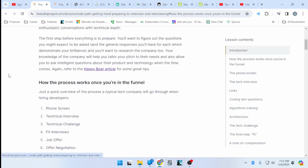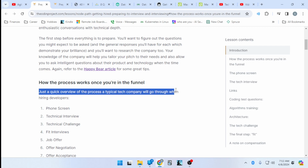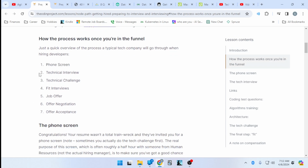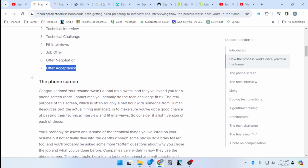So how the process works once you're in the funnel. A lot of people might be familiar with this. Just a quick overview of the process in a typical tech company we'll go through when hiring developers. So phone screen, technical interview, technical challenge, fit interviews, job offer, offer negotiation, offer acceptance. Order can be a bit different.